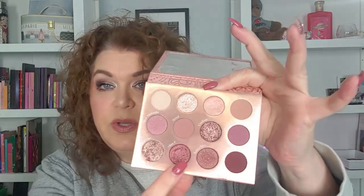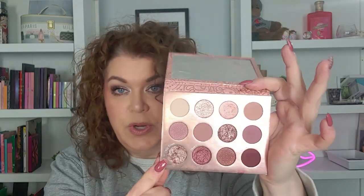Now, I could do without these two sequined mattes. There's one there and one there. I could do without those. I'm not a big fan of the sequined mattes. And I'm not a big fan of this glitter right here. But the shimmers are so nice. And the mattes are beautiful. They blend very well.